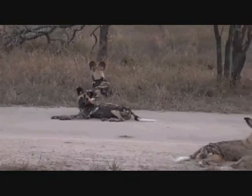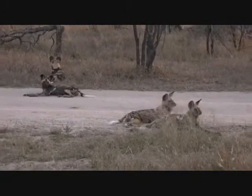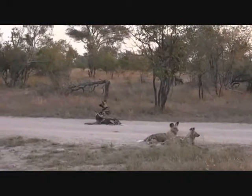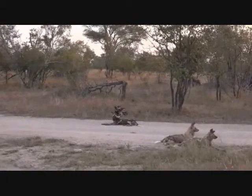So it is the Sands pack, and this is generally the most northeastern area of their territory. They typically don't go too much further northeast from here. Sometimes a little bit into Djuma, but the Investec pack is more on Djuma, Buffelshoek, Torchwood. These guys tend to spend more time in the southwest and then central parts of the Sabi Sands itself.